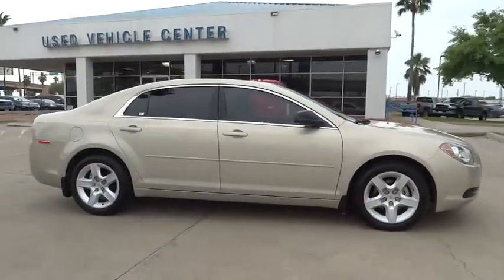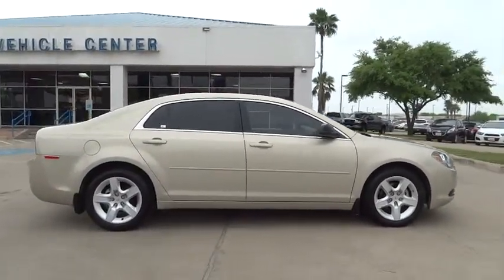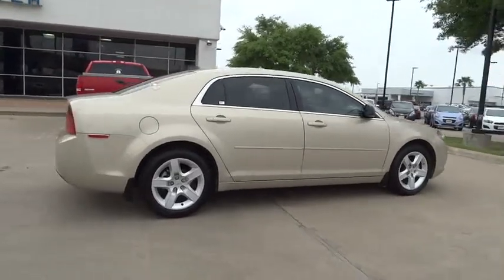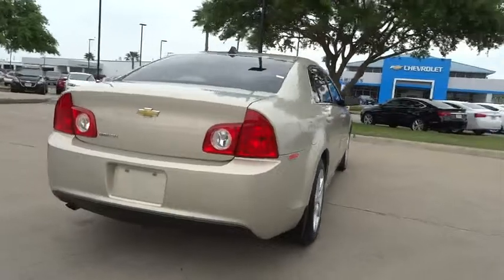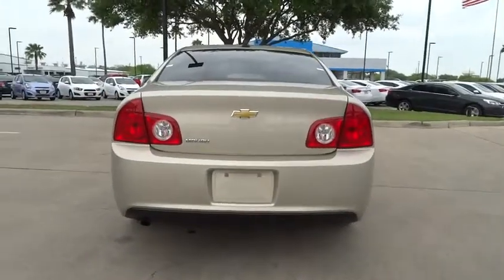2012 Malibu. A combination of performance and fuel economy, the Malibu is a great commuting car and is priced below $15,000. This vehicle has less than 30,000 miles.